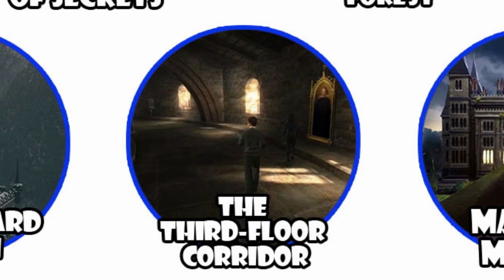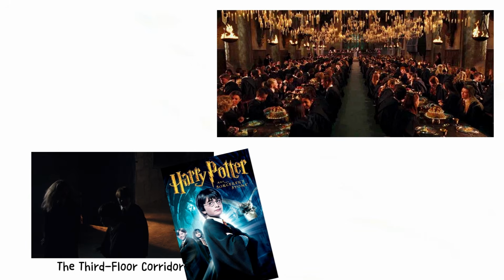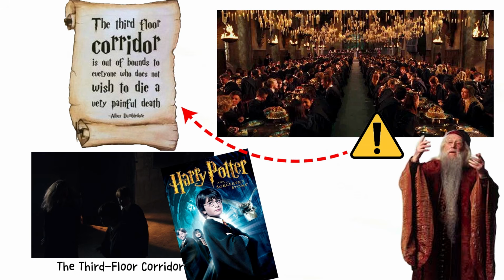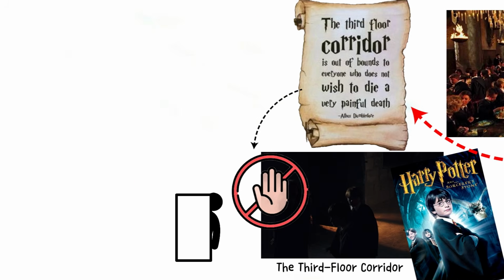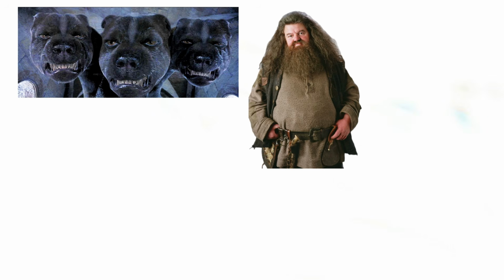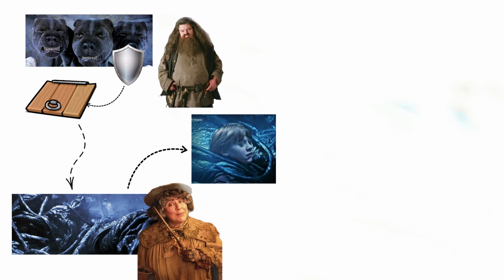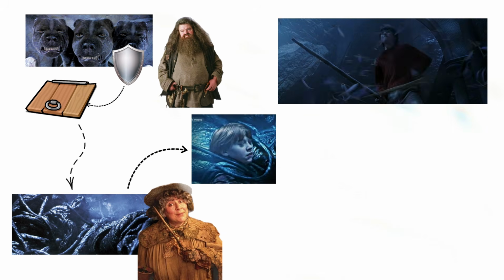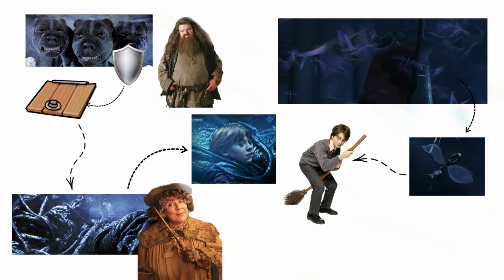The third floor corridor. The third floor corridor at Hogwarts was declared off-limits in Harry's first year. At the start of term feast, Dumbledore warned that anyone who didn't want to die a most painful death should avoid it. Behind the door lay the gauntlet protecting the Philosopher's Stone. First came Fluffy, Hagrid's three-headed dog, guarding a trap door. Beneath it, Professor Sprout's devil's snare tried to strangle intruders. Professor Flitwick's winged keys filled the next chamber. Only the right key, caught by broom, opened the door.